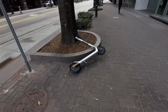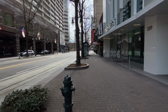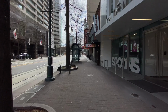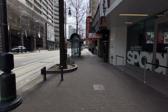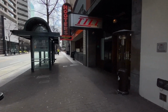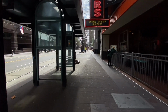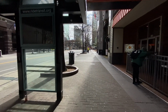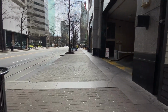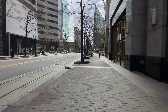Of course, they got these bikes everywhere. Most of them are standing up. Somebody just threw that one down. Here at Trade West. Got Tilt on Trade right there. Almost back to the center now. Got a barber shop up here on the right. Every town's got to have one of those.